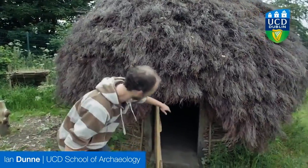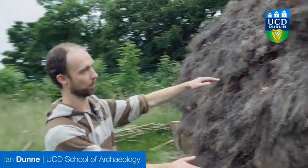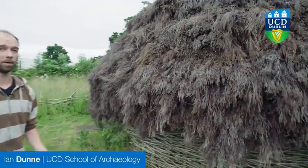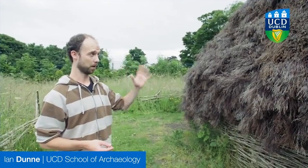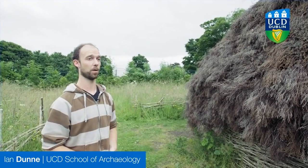Interestingly enough, the hazel wattle also forms the roof. The outer wall comes to about this height, whereas the inner wall continues to form the roof inside. It's basically similar to an upturned basket. It's then thatched with heather. Traditionally, straw, reed or heather were used for thatching the roofs. This heather has proved to be much more effective in allowing smoke to breathe through the house more naturally.